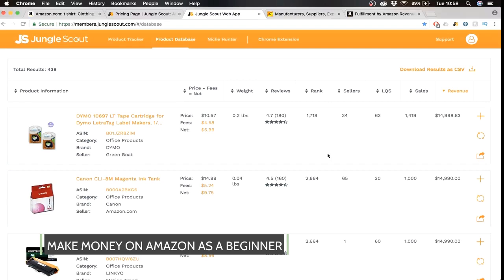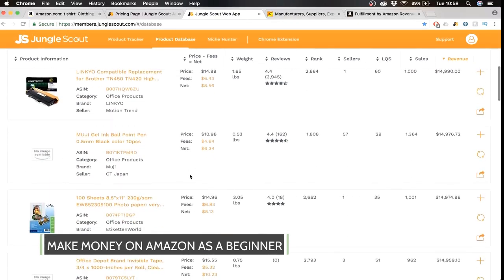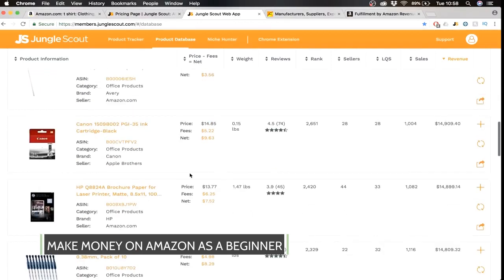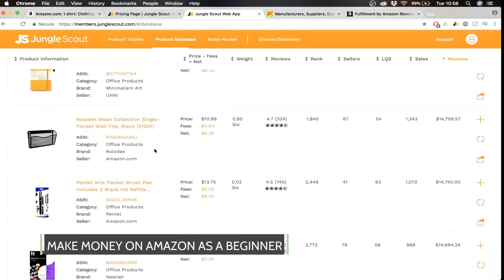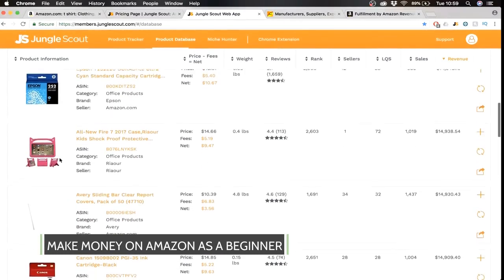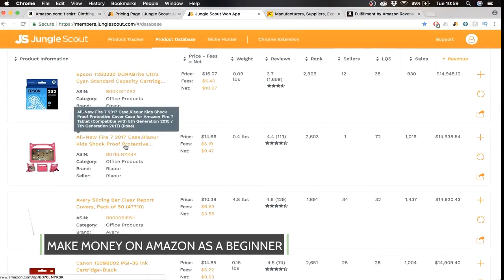And what you can do here is just browse these products and get something that might be an opportunity for you. So if we look at this, you see a lot of stuff is really competitive and you should know that, like pens and books. But sometimes you'll find products which you think, oh, this has an opportunity, such as this. This is a kid shock proof protective cover case.